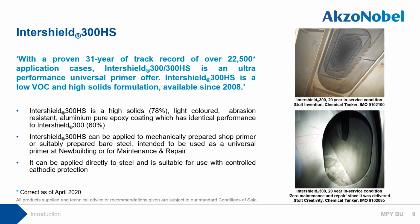Intershield 300 HS is a high solid, light colored, abrasion resistant aluminum pure epoxy coating which has identical performance to Intershield 300. Intershield 300 HS can be applied to mechanically prepared shop primer or suitably prepared bare steel, and is intended to be used as a universal primer at new building or for maintenance and repair. It can be applied directly to steel and is suitable for use with controlled cathodic protection.